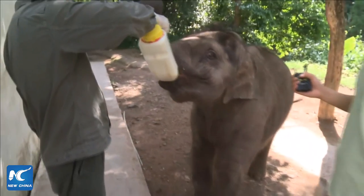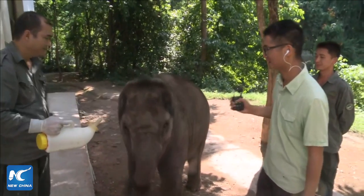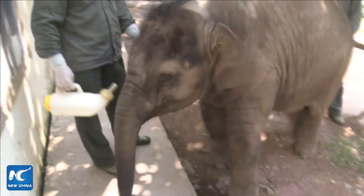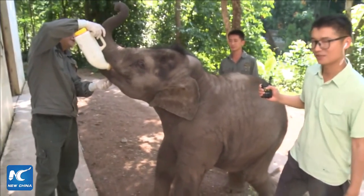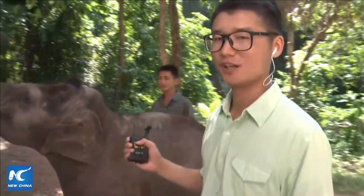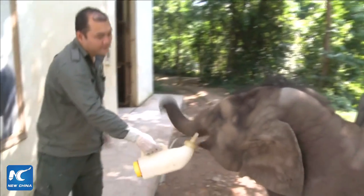Every time Yang Niu will drink 2,000 milliliters of this goat milk. That means each day Yang Niu will drink 32 kilograms of this goat milk.